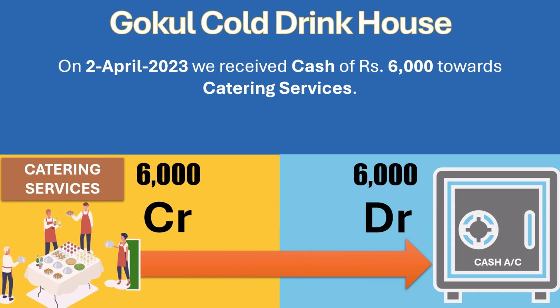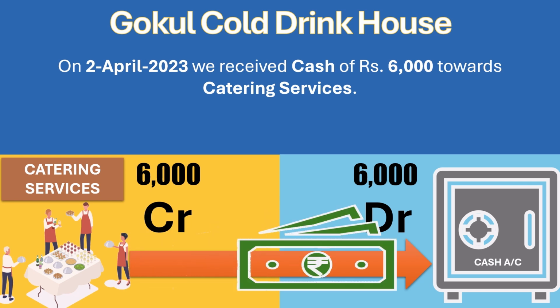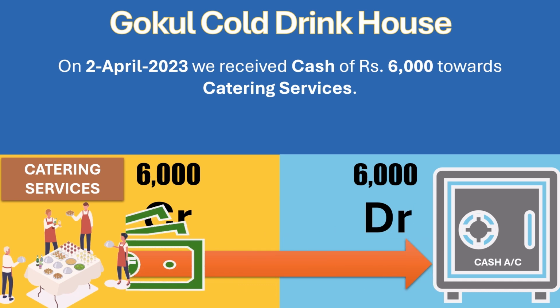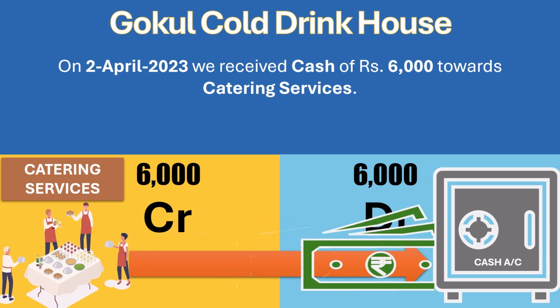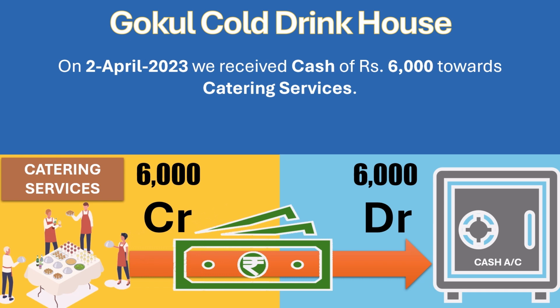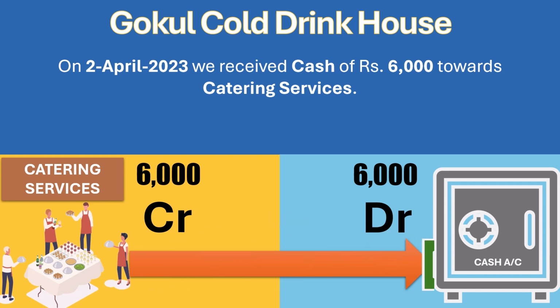In such a case, the name of the college will not appear in our accounts as the payment is directly recorded under our income catering services. So now, the cash is moving towards the cash box. So the cash account will now be debited by 6,000 and the ledger of income, that is catering services, will be credited by 6,000. Are you all fine? Are you all able to understand? Yes, sir. That's great. Can we continue?